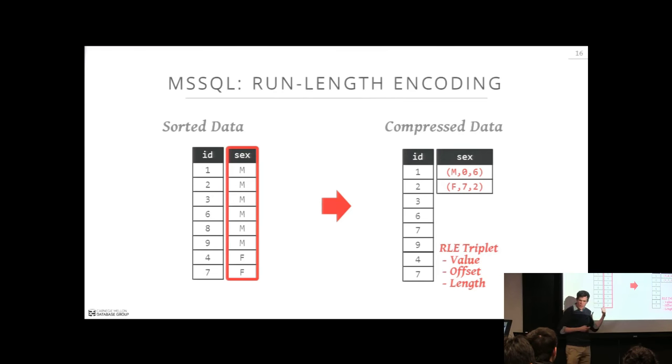So we're going to come across this run-length encoding stuff again later on. But when you think about this, it's so awesome because if I want to know whether the person at position 4 is male or female, it's trivial to look that up. I don't have to do any scan or anything, right? And of course, that thing can sit in a single cache line, and it's a quick comparison.